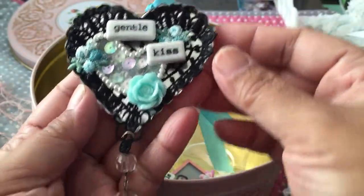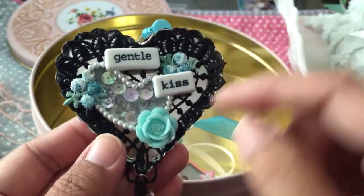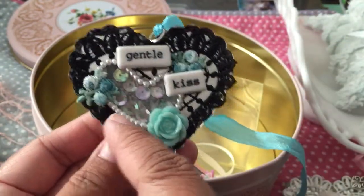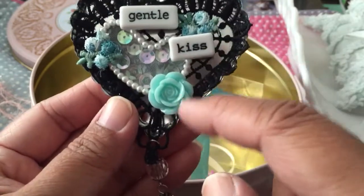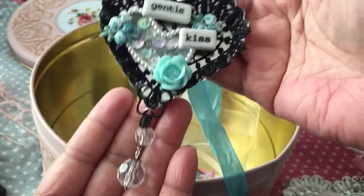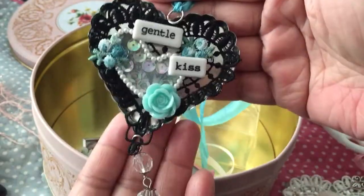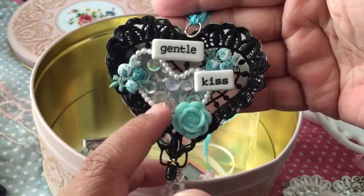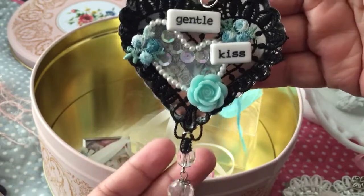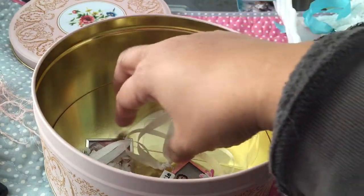So, there's a little dangly bead at the bottom. And then I used some little appliques that I had gotten from somebody. I can't remember who I got all these things from because I just put them all together now. It's too hard to store them. And there's another piece from Elise from her store. So that is the hearts.